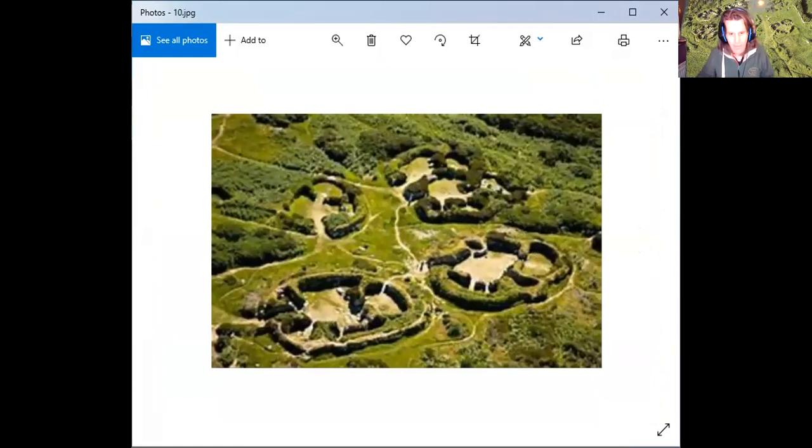There's more ruins. Oh, for God's sake. Definitely two separate. Yeah, that'll do. That'll do. You've made your point. Okay.